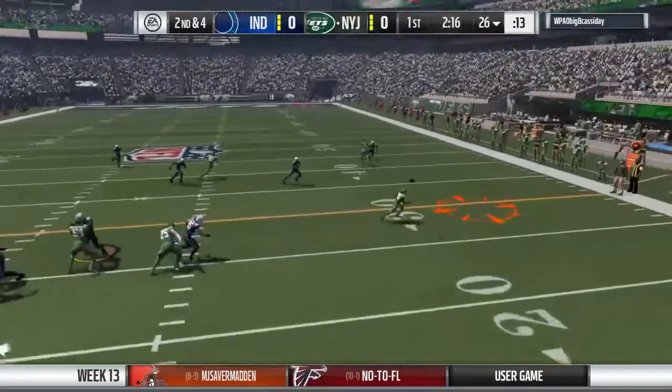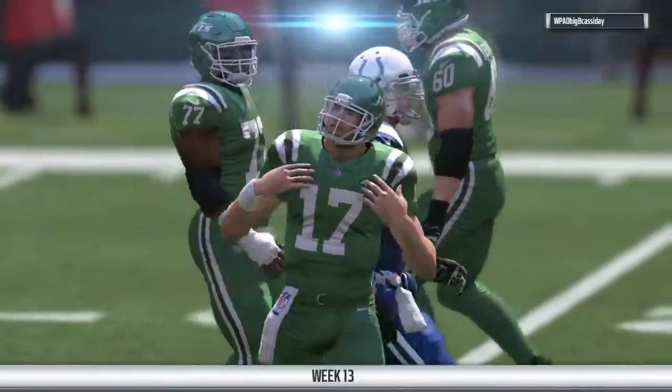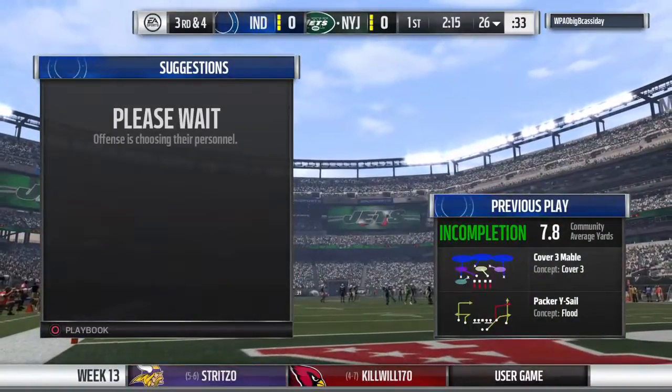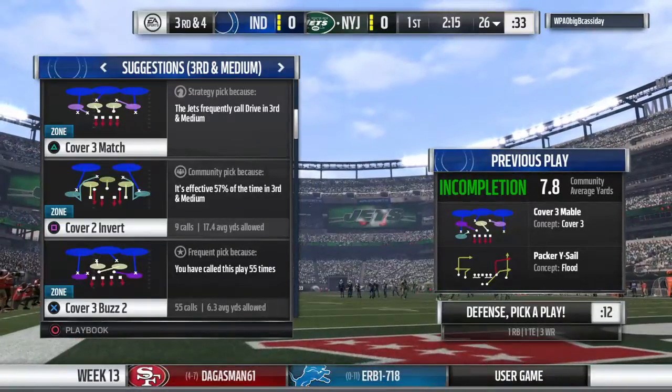Out of the gun, they'll look to throw. And that's off the mark, incomplete. The intended receiver was Trey Mason. And it's 3rd and 4. And a look at the offense that is hoping to put some points up in bunches here in this one.